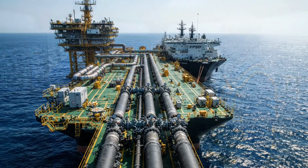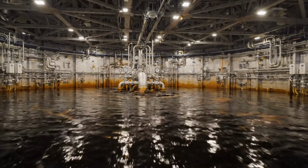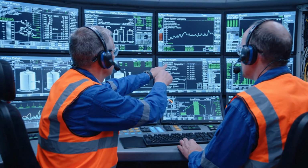Operating hundreds of miles offshore, the FPSO acts as a floating refinery, processing and storing oil before it can be transported to shore. Inside the FPSO, the crude oil is maintained at a precise temperature by advanced sensors continuously.